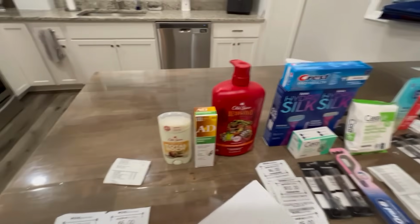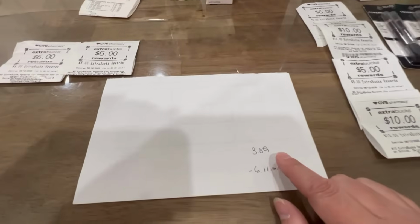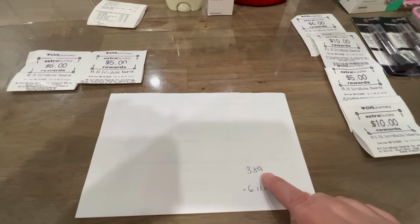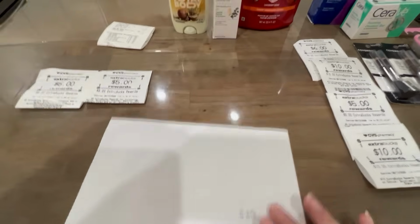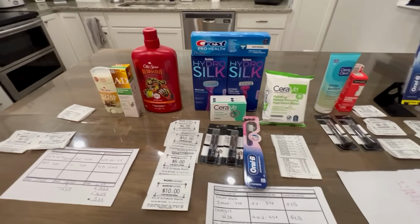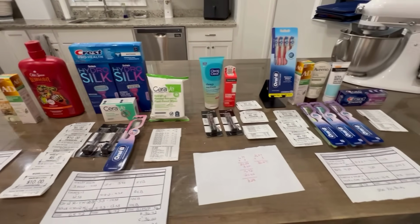So it'll be $3.89 for everything if I don't get the $10 virtual Visa for the little experiment we're running there, or $6.11 moneymaker. But either way, I think it's a fantastic deal this week at CVS. So I'm really excited to see what happens.